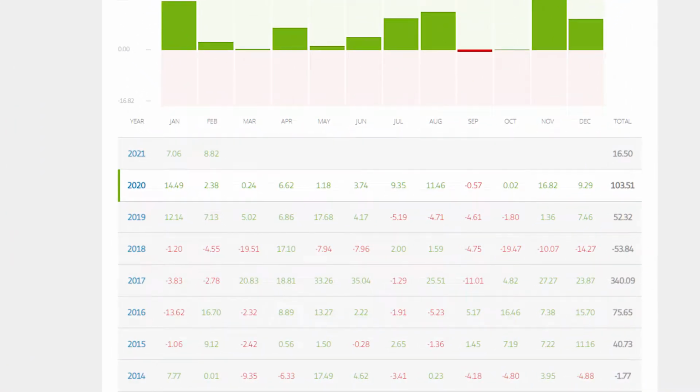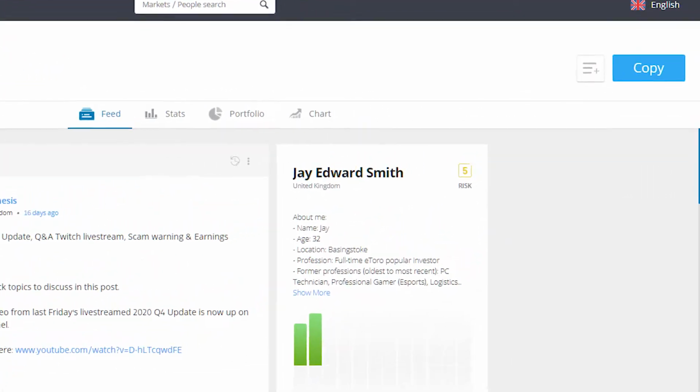Now guys, let's talk about eToro for a second here. eToro lets you copy the exact trades that Jay is making. Basically, Jay does all the work and traders can just hit the copy button and just let the funds come in.